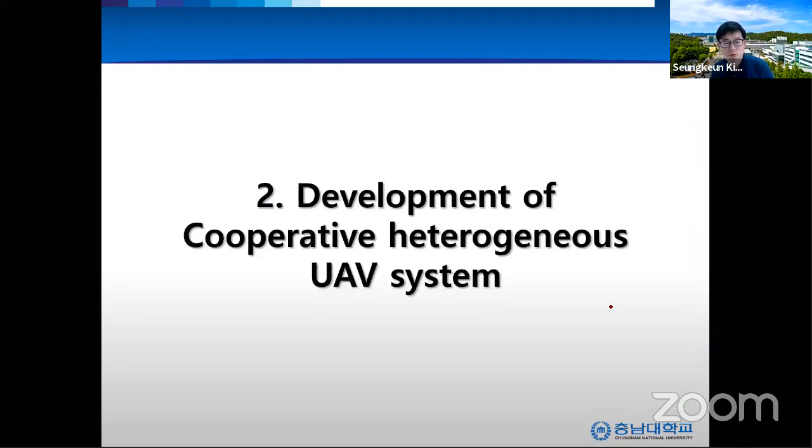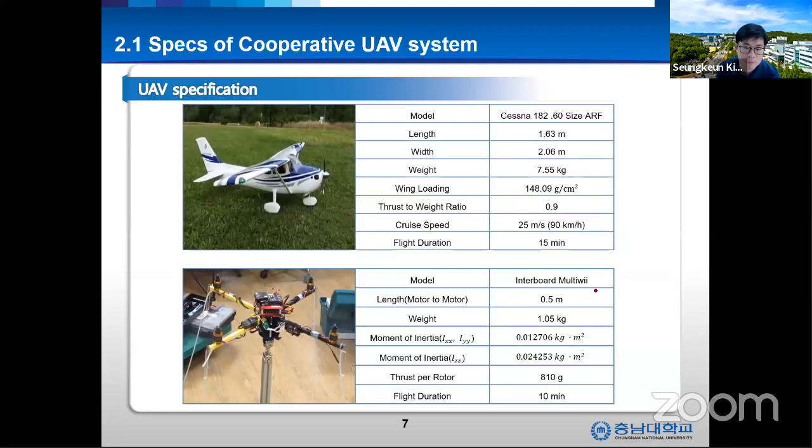Okay, now let's move on to the development of real UAV systems for a cooperative heterogeneous UAV system. This is the well-known RC aircraft, a Cessna. The length and the width are 2 meters, and the weight is 7 kilograms. The cruise speed is 25 meters per second, and the flight duration is 15 minutes.